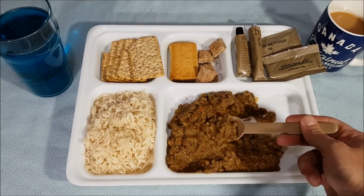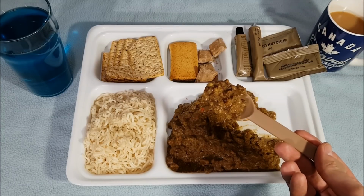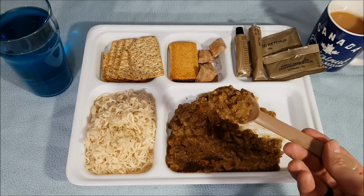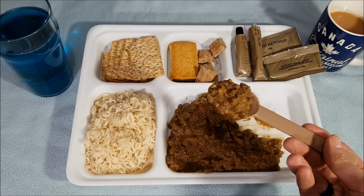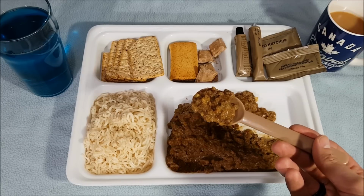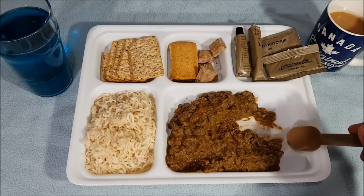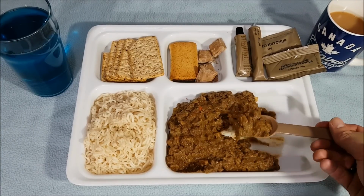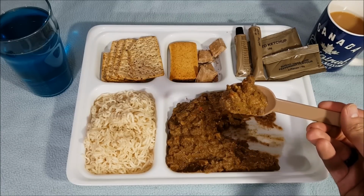It actually reminds me a lot of beef jerky. The beef in here is still pretty chewy, but it's not hard at all. And not really a problem. It's actually quite nice to have that bit of texture inside of here too. Very, very salty, I must say. There's a lot of salt in this. It doesn't need any seasoning or flavours at all. Absolutely perfect the way it is.